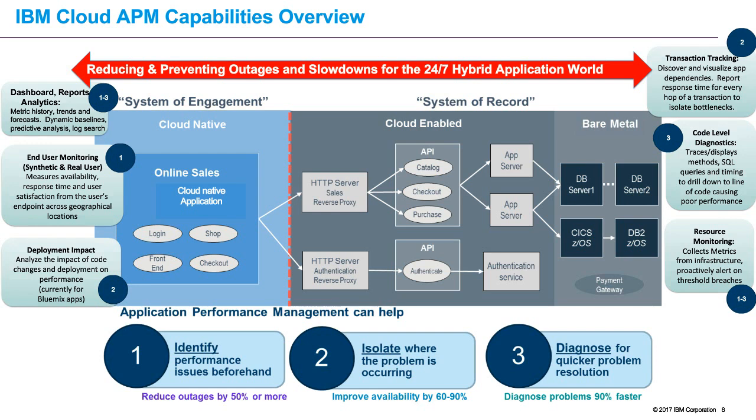Other areas that we have focused on as well is our code-level diagnostics. So where it makes sense, being able to have deep dive diagnostics, to be able to do traces of method calls, SQL queries, and even get down to pointing to the line of code that is causing poor performance as well. And then, something that we're focused on for the future, it's called deployment impact.